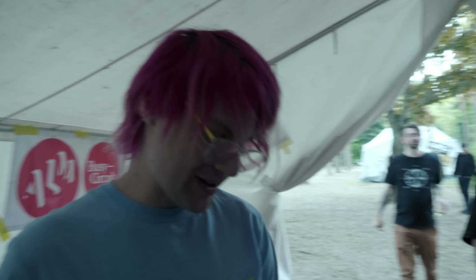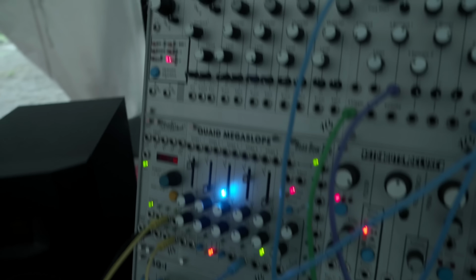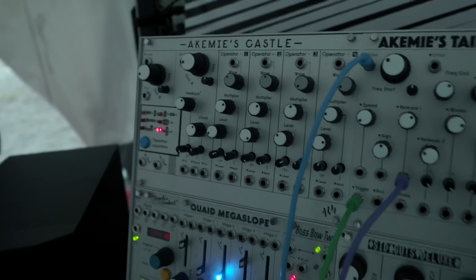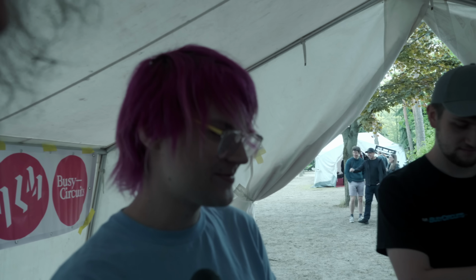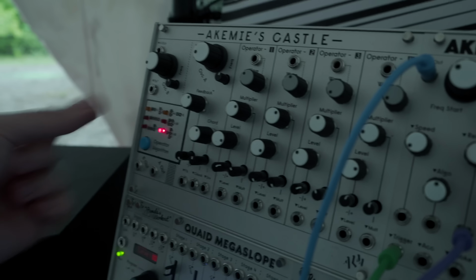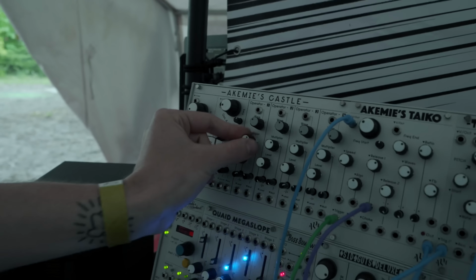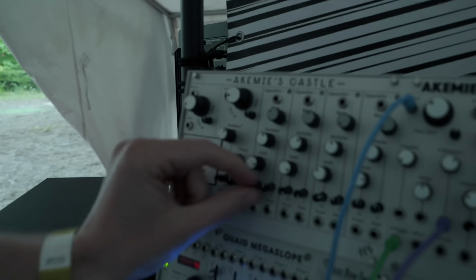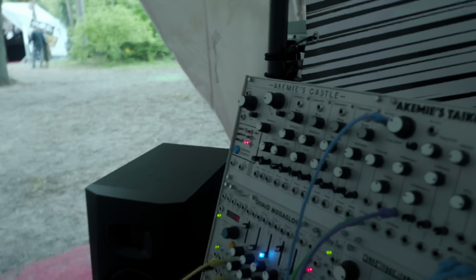So this is probably my personal favorite, and also the Castle. I just think it's super fun having FM in your hands. What really reeled me in was both of these. How do you pronounce it? Akemie's Taiko and Akemie's Castle. Yeah, there's something so playful with it. For real, they're great. When I first got this, I wasn't as familiar with FM, but it pulls you in and you learn it, because you're not sitting there pressing a bunch of buttons. You're just turning up how much FM you want from this operator to this one, and changing the frequencies here. It's all right there for you. And you can CV all of this, and add envelopes here to make percussive sounds. It's really fun to have.